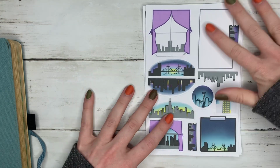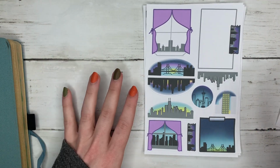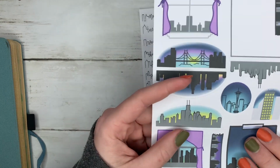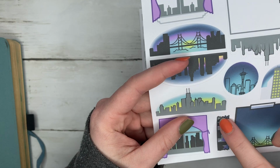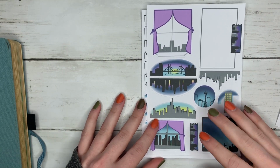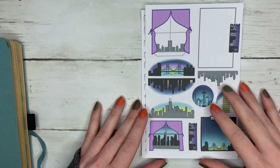Here is kind of a mixture of notes pages and deco pieces. This is actually one of the miscuts, so you can see some of these are a little bit off, but that's because I have to print and cut a whole bunch of new ones. I'm very behind this week.